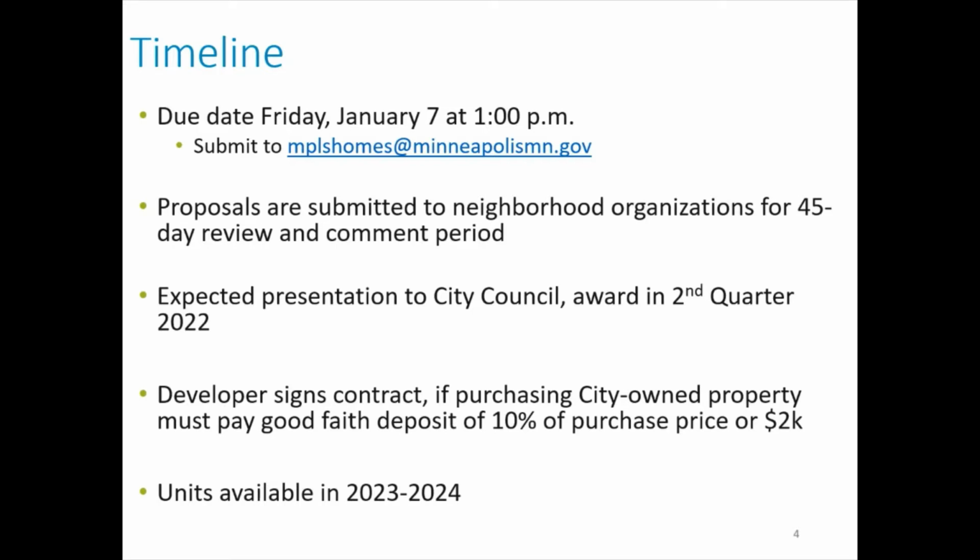Proposals are then sent to the applicable neighborhood organizations for a 45-day comment and review period. The neighborhoods may invite you to attend a meeting of theirs to present your plans to the neighborhood. We then take the feedback that's received from the neighborhoods and use that along with our scoring criteria to make project recommendations to City Council. And we expect that those recommendations will go to City Council by the second quarter of 2022.